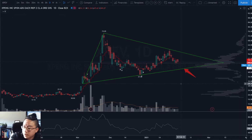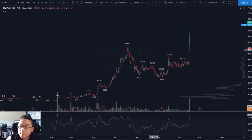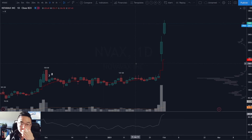Okay, next, NVAX. Novavax. Charts in blue skies. After hours down a little bit. Volume is there to support a decent move. However, 1, 2, look for that third gap up. Looks like a chart that's going to present. Was this a gap up? 235.50. $3 gap up. Okay. Look for the third gap up.